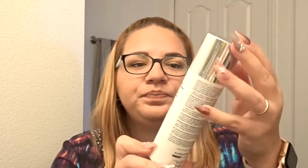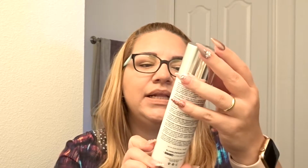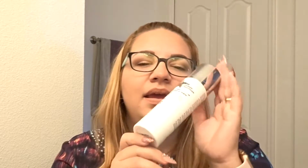As far as facial cleansers, I went to Sephora not too long ago, and as I was there, I asked for a cleanser for combination to more oily skin, and they introduced me to the Glam Glow Super Cleanser, and this is a daily clearing cleanser, and I fell in love.